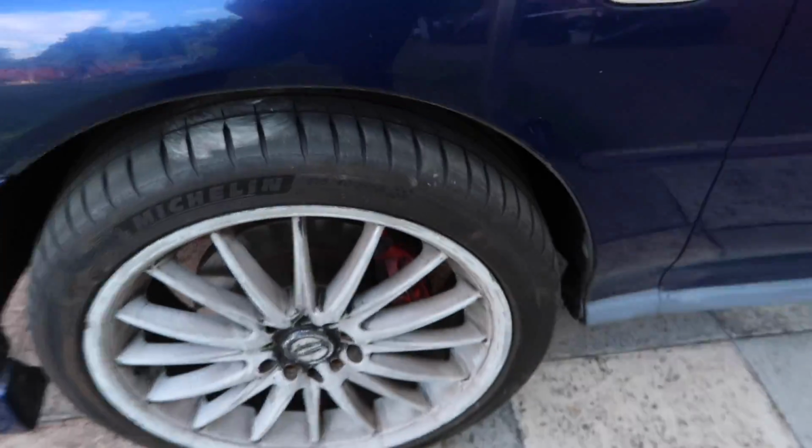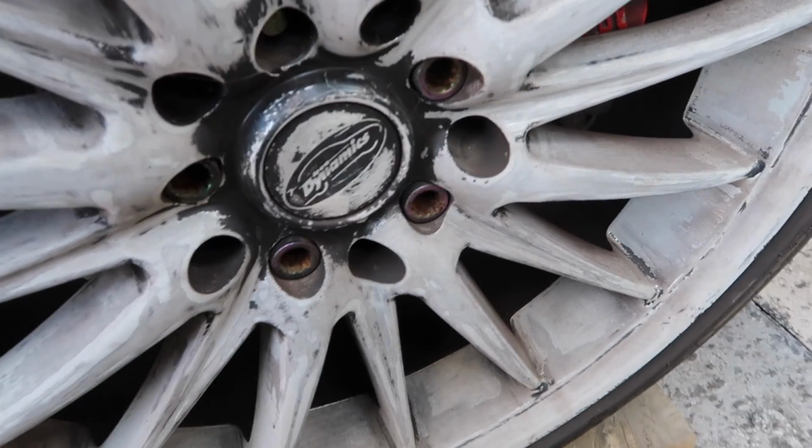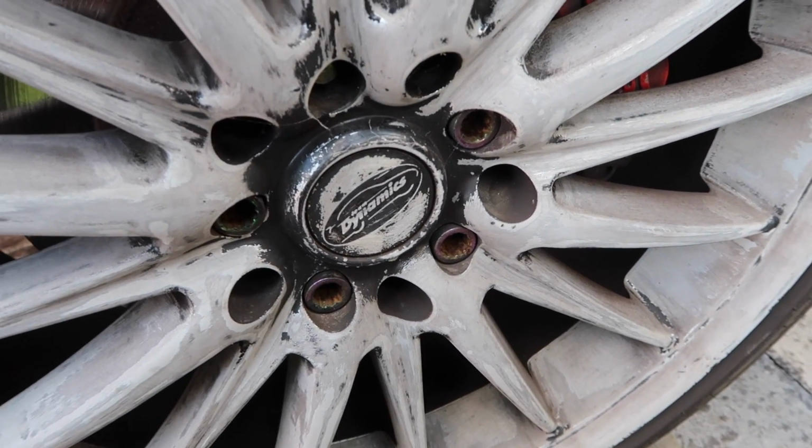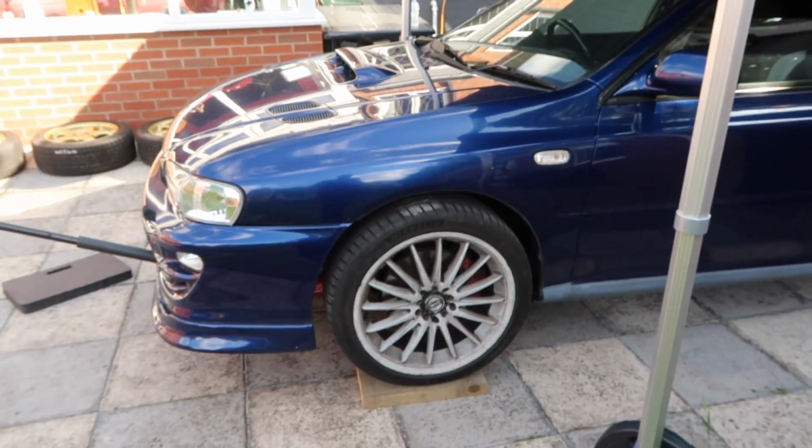I have luckily ordered a set. They will be coming. Apparently they should have come today, but again, everything doesn't seem to get delivered on time. Ordered them in black as well, because the ones that are on here have a nasty rainbow colored kind of vibe. It's just horrible, man. It just doesn't do a car like this justice at all.